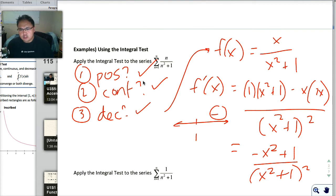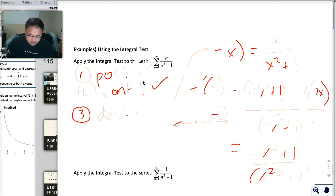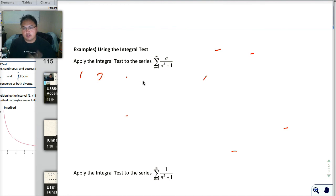If you don't have this, you can pause the video and rewrite it. I'm going to erase all of this real quick and apply my integral test. Again, I'm going to take the integral and see if it's converging or diverging. If it's converging, then the series is converging. If it's diverging, then the series is diverging. So let's try this out.